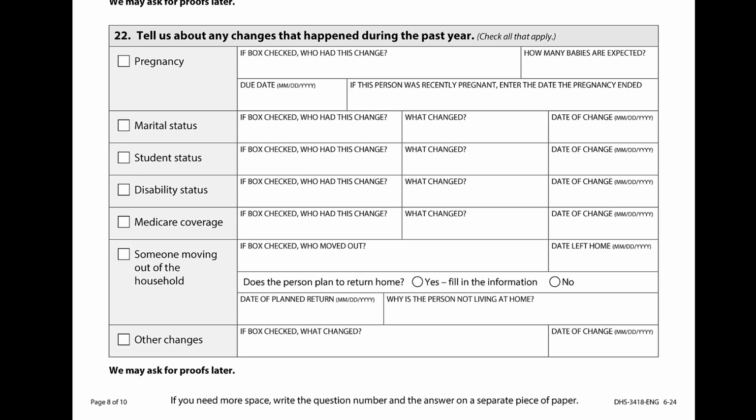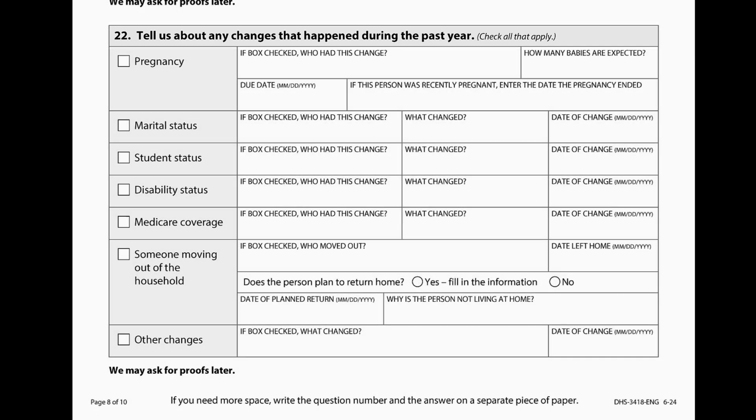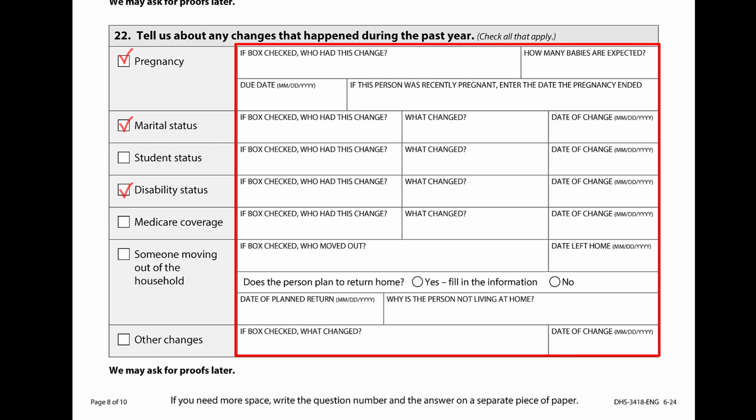Question 22 asks you to tell us about any changes that happened during the past year. These changes include pregnancy, marital status, student status, disability, Medicare coverage, someone moving out of the household, or immigration. Select all that apply and complete the requested information.